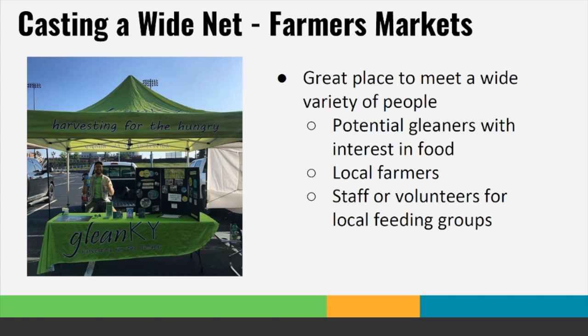It's also likely you may run into people working on hunger relief in your community at the farmers market. Nearly every time I've ever tabled at a farmers market, I've met at least 1 or 2 people who volunteer or who are on staff for a group in the community that does some sort of hunger relief.